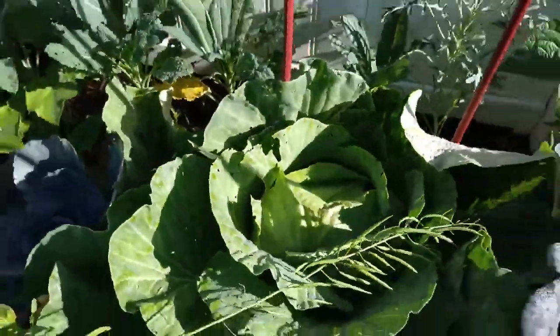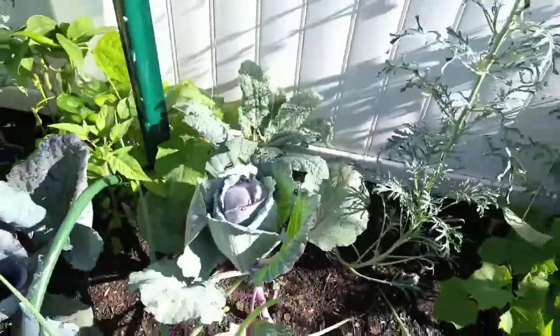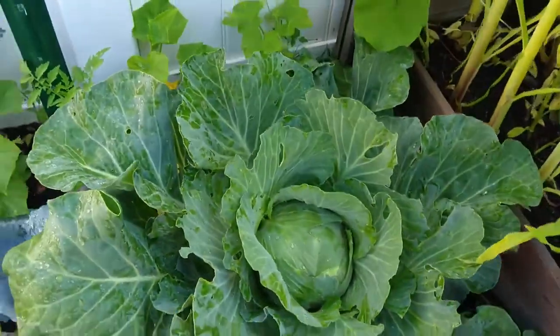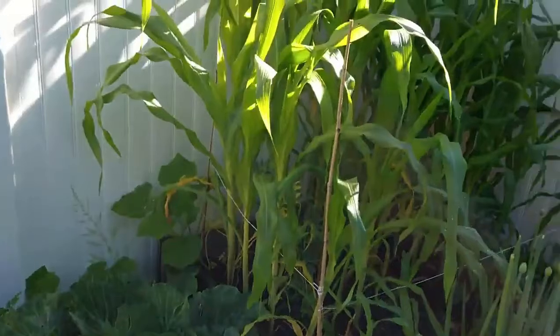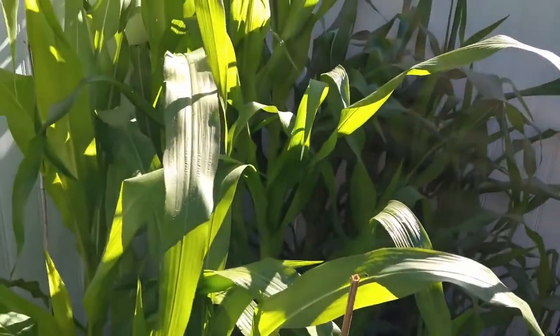I want to take that one tomorrow. I might take this red one. That red one's not quite ready, and I'll probably take this one. This is a smaller green cabbage. These were delicious. We made stuffed cabbage with the last one. It was great. And there's the corn. Knee-high by the 4th of July? I don't think so.